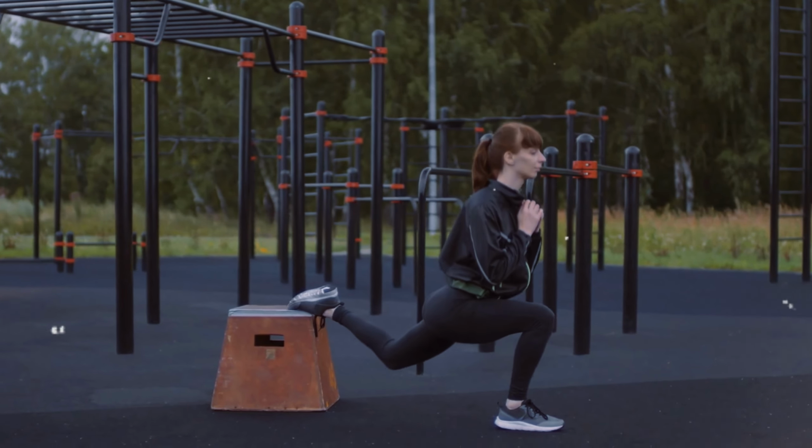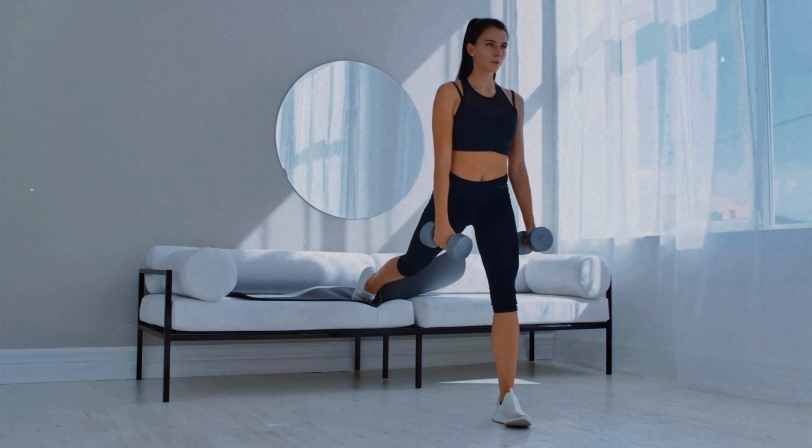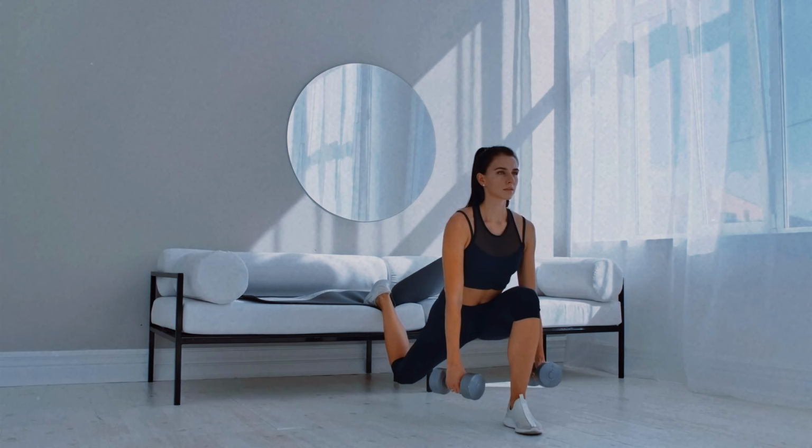This is crucial because, as we age, we lose not only strength but also balance. And that's where problems start. How many times have you seen someone trip and fail to recover in time?